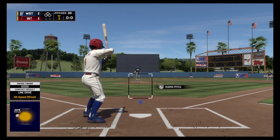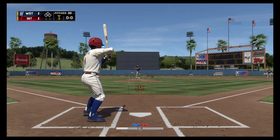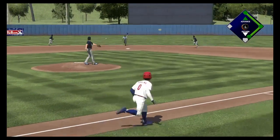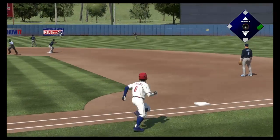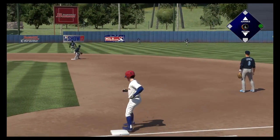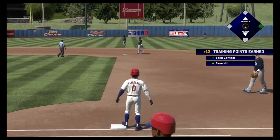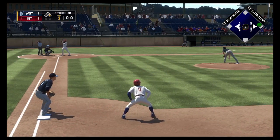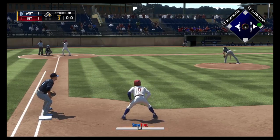Digging in to try it again. Second at bat here. He reached via a single to lead off the home first. That gets down, and he's got himself a base hit. So an inning opening single kicks off their half of the third. Digging in for his second at bat, Joe Washington.